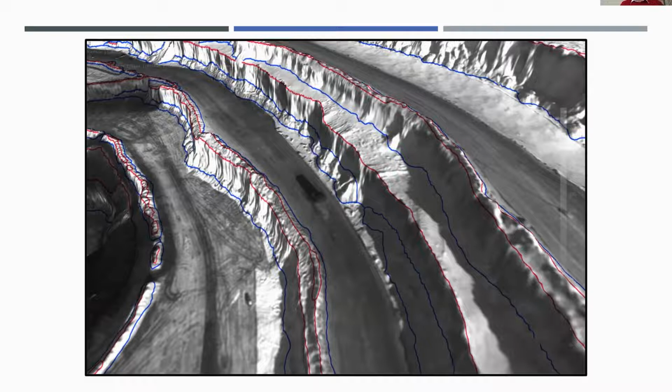You can take this to another level too. If you want to start looking at the compliance in terms of the width of your benching on your roadways, different things like that, because the line work is generated so quickly, you can use that information in a lot of different ways.